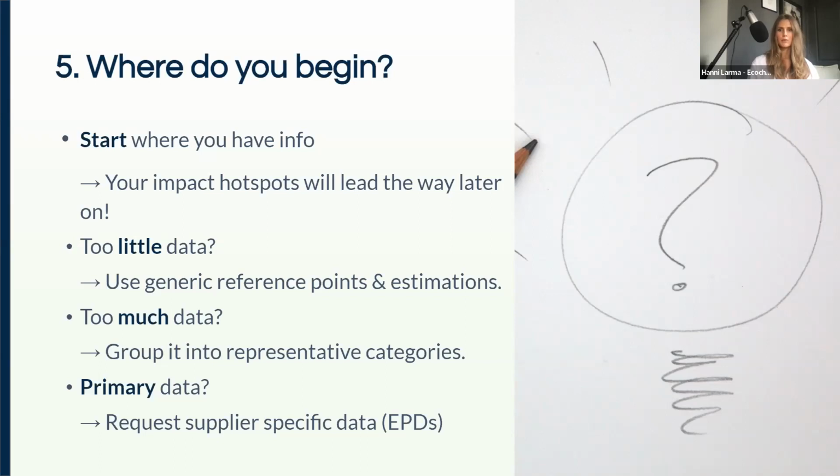Yeah. So you do that initial calculation, and through that calculation you'll find out what you need more information on, and what the really important things are that you need to collect further data on. Exactly.